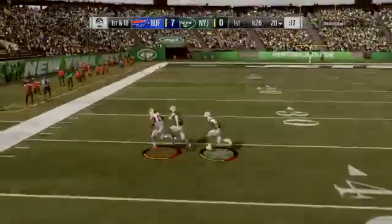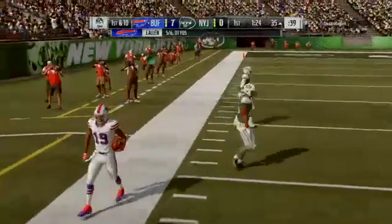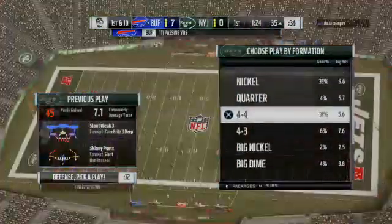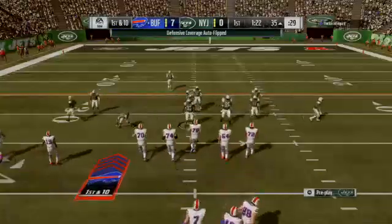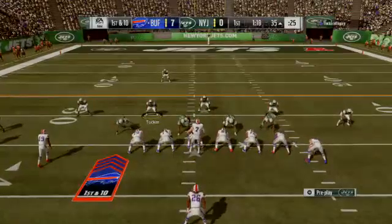Take it. Well, this is taken in. It's complete. And finally he goes out of bounds right at the 35-yard line. A big play here for the Bills. 45 yards. So that changes things a bit. Here's a 1st and 10 all the way down at the 35.